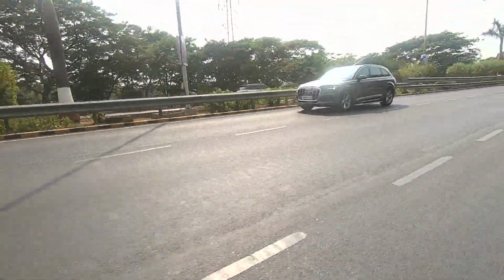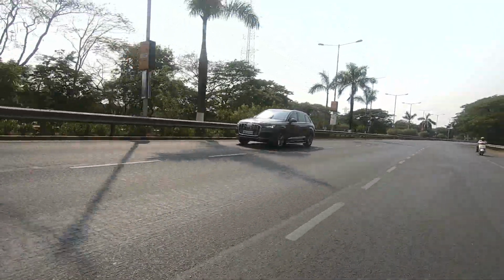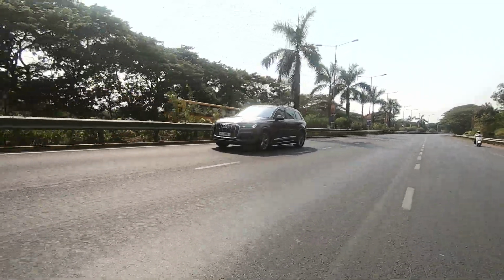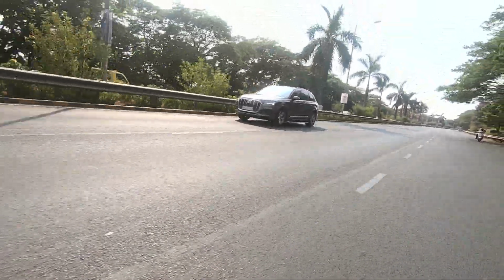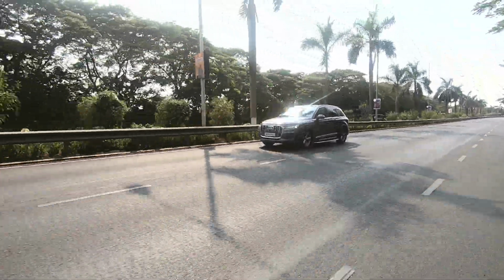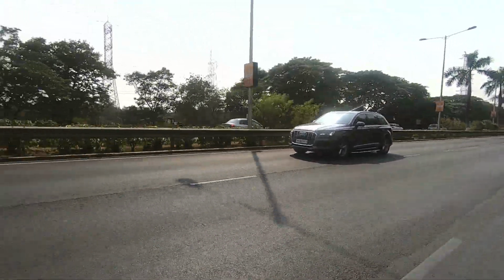So behind the wheel of the Audi Q7 in its 2022 version, what is it like to drive? Well, earlier we did drive the V6 diesel, and then we ended up driving the 2-liter 4-cylinder petrol motor, which we said was just about adequate and it deserves a V6 petrol. So Audi has heard us, and in the 2022 version what we're driving right now is a V6 TFSI version.